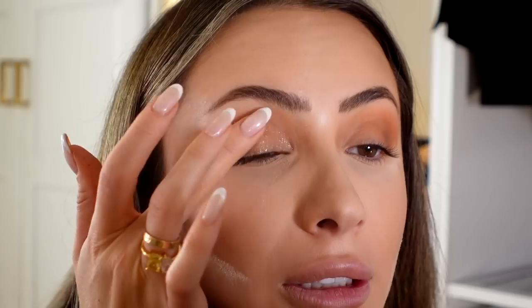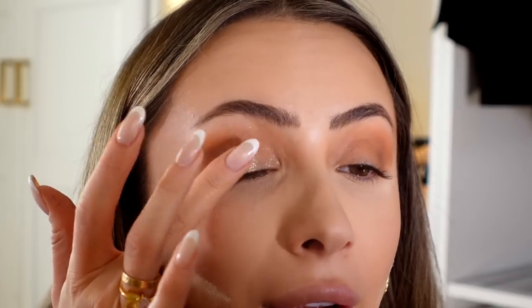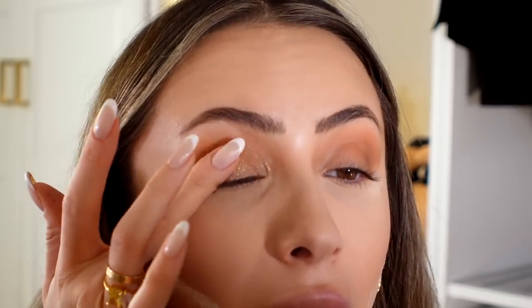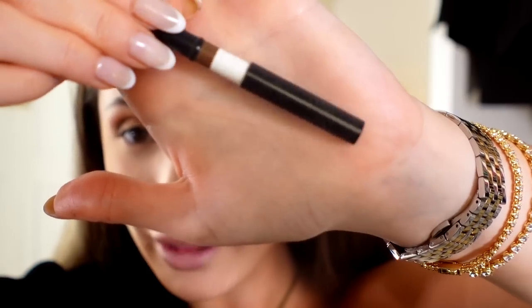Obviously this is not an everyday look. I mean, who's to say? Knowing me, I would do all this just to go to the grocery store. That is really pretty. I don't know if it's coming across as pretty on camera. It kind of reminds me of the Bobbi Brown shadows that I love so much that are discontinued. I think they're discontinued. I use a brown eyeliner. One of my absolute favorites is this one from Makeup by Mario. It's like a little nub that I have left.